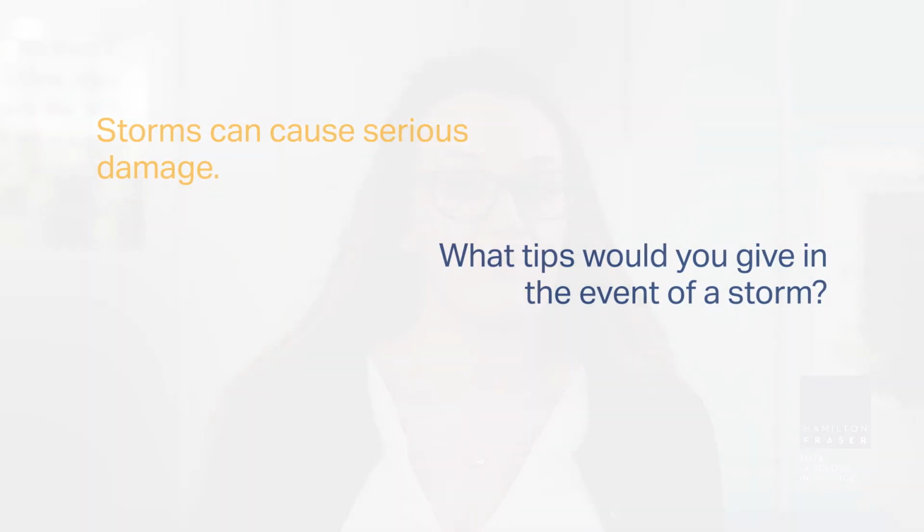In the event that a storm is forecast, we advise landlords to inspect the roof to make sure that there are no loose tiles that need repairing, clear the gutters and drains of any leaves or twigs, make sure that the fences are fixed securely and that the garden gate is in working order.